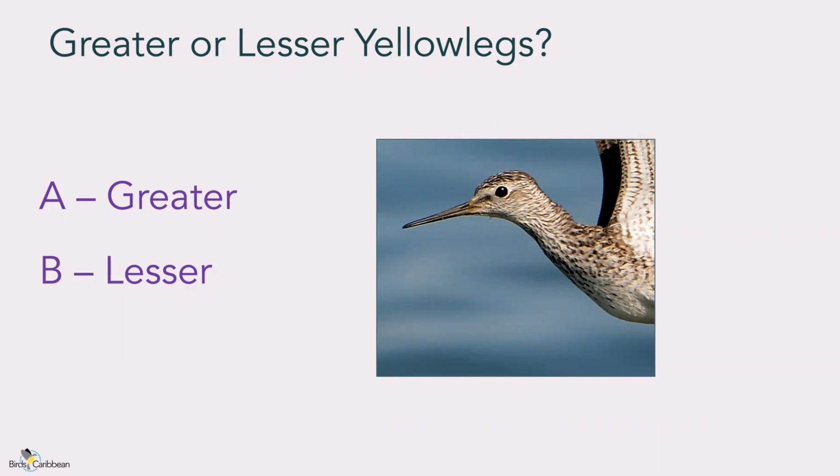So it looks like most people are saying B, which is the correct answer. So if you visually measure the length of the bill and fold it back on itself over the width of the head, you can see it's about 1-to-1. Whereas if it's a greater, it would be about 1.5, the bill length to the length of the head. So you have to just do that in your mind to compare the bill length to the head width. Works pretty well.